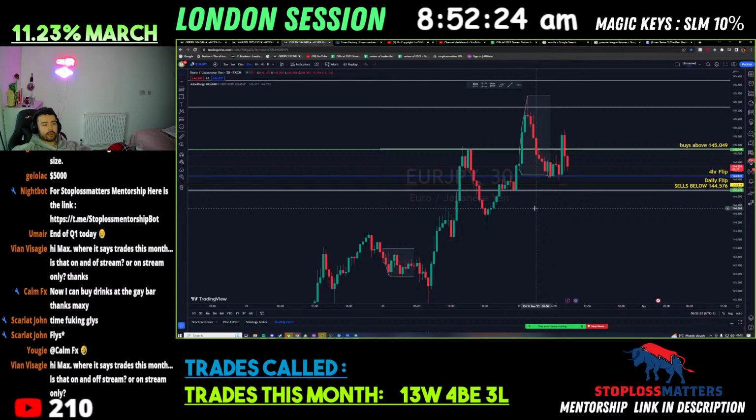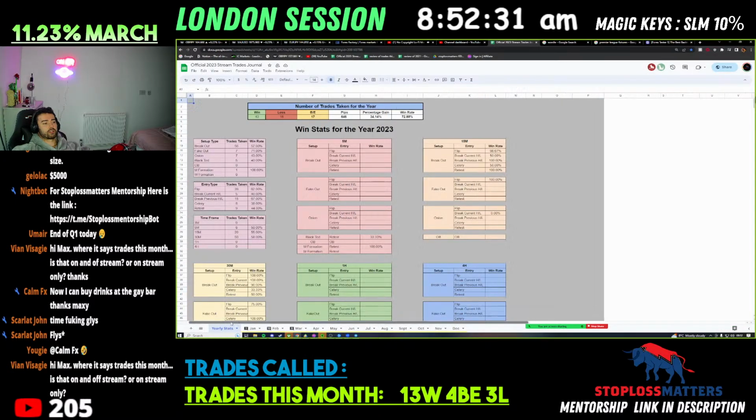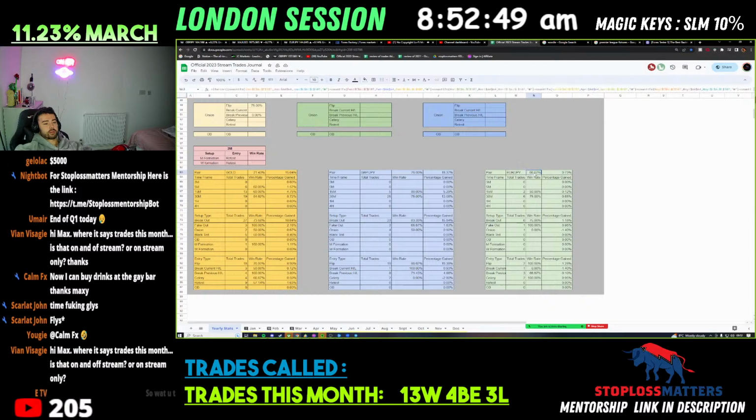I got what I needed to finish off the first quarter. First quarter of 34%, 72% win rate. Take a look at the stats in terms of this. 66% on EJ. Haven't taken that many trades though on EJ, which is fair. 76% on GJ. 71% on gold. Not bad, not bad, not bad.